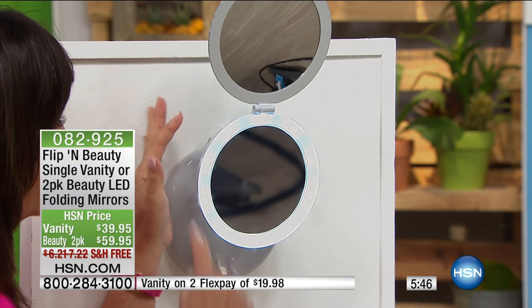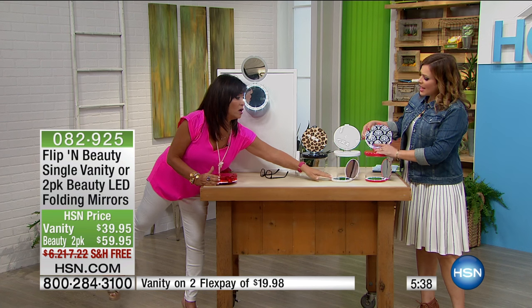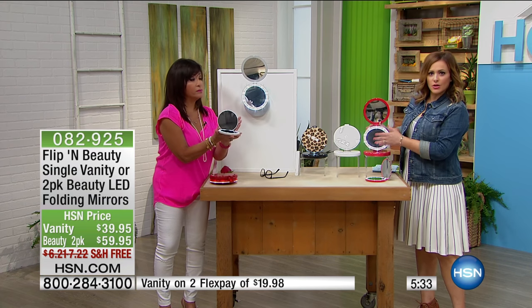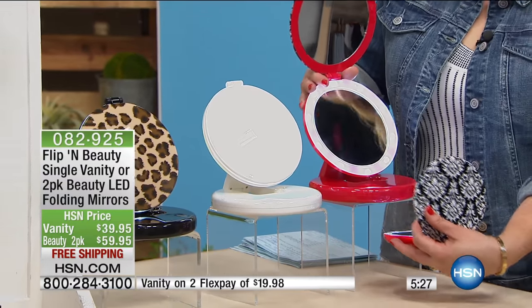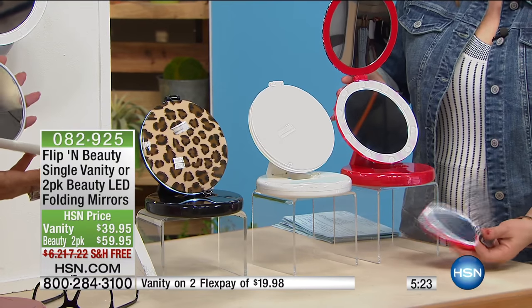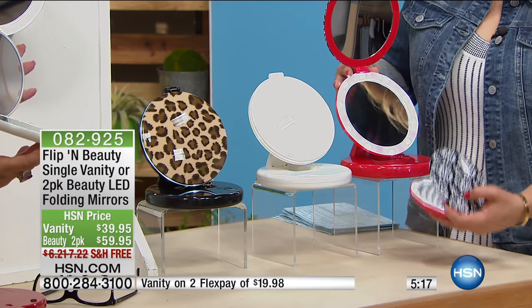And I just like the fact that this is what you call a full face mirror. Now, this is our regular size, but we also have a choice today. And I want to show you right here. You can pick up the single, which is the larger design, or you can pick up the two-pack. The two-pack comes with the large and the one we call the to-go, but really they're both to-go. We're celebrating road trips. We know most people are traveling right now by car. It's one of the most affordable ways to travel. So now you have your vanity with you wherever you go.